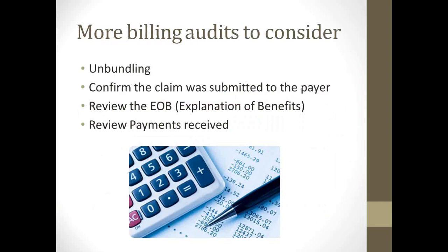More billing audits you might want to consider in your office. Unbundling. If separately billed services can also be billed under a global fee, your practice may be at risk for fraud. Confirm that the claim was submitted to the payer. Note the number of elapsed days between the appointment and the time the claim was submitted. In reviewing the explanation of benefits, make sure that the payer has considered all aspects of your claim. Review the EOB to see how it matches up and note any claims that were denied or returned for correction.